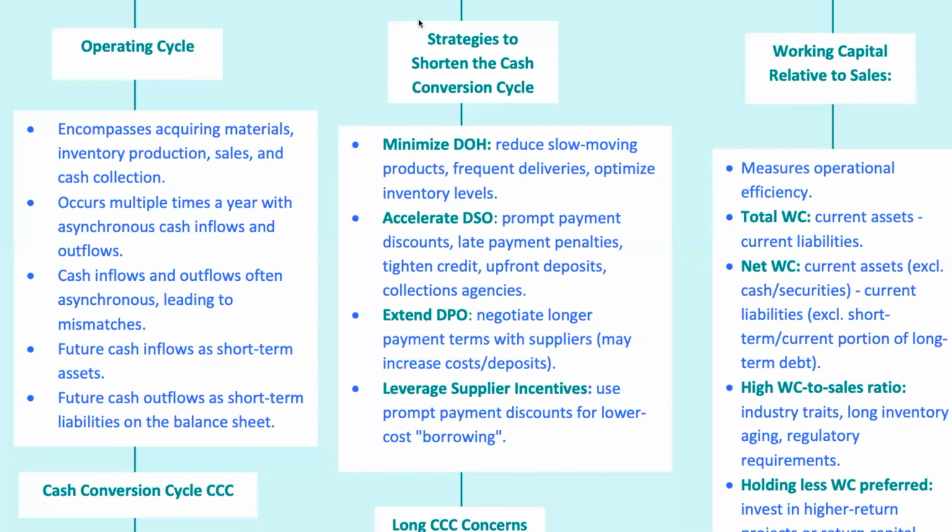Let's talk strategies. Companies love a short CCC because it means more cash in hand faster. Here are some ways they can shorten the CCC. Minimize days inventory on hand. This could mean discontinuing slow-moving products, negotiating more frequent deliveries, or using data analytics to keep inventory levels optimal.